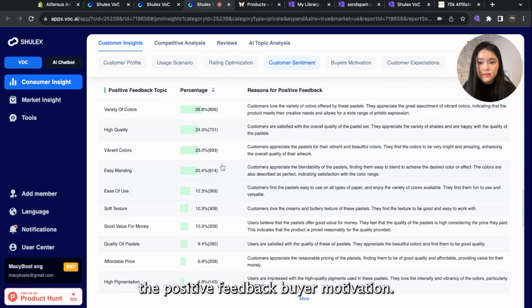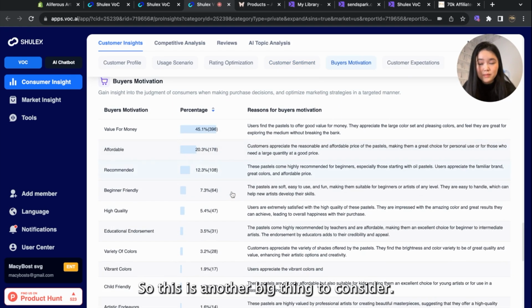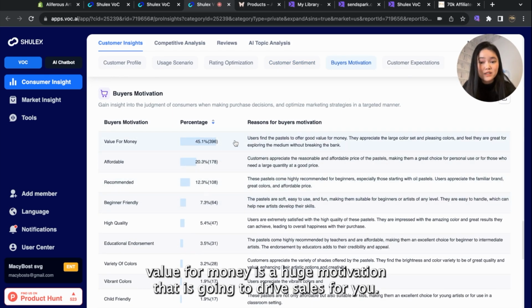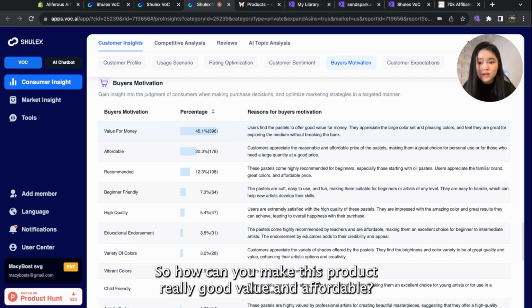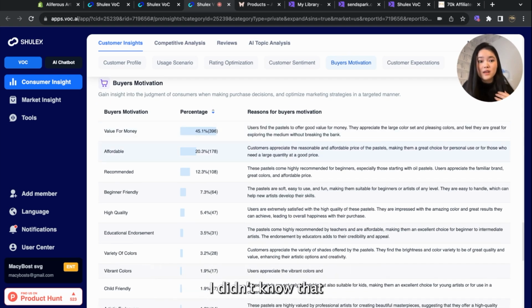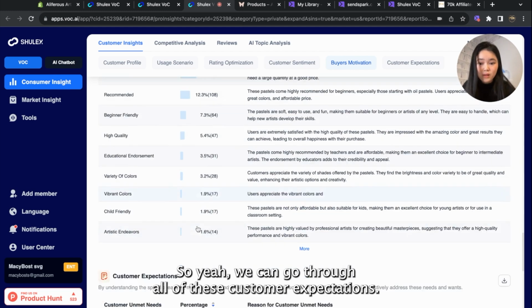The positive feedback, buyer motivation. So this is another big thing to consider. Value for money is a huge motivation that is going to drive sales for you. So how can you make this product a really good value and affordable? I didn't know that most of the audience buying pastels on Amazon want something affordable. So yeah, we can go through all of these.